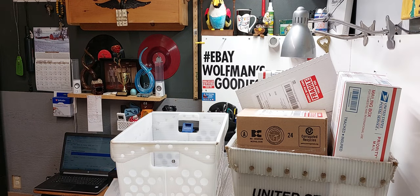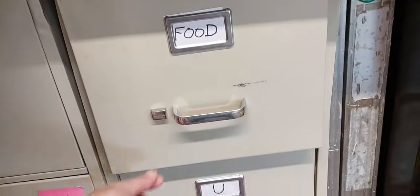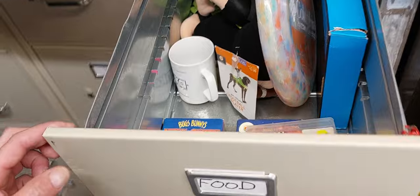Which drawer are we in? Food. I think we are in food. Yes, we are. It's been a while. Alright, here we go. To the food drawer. At one point in time, I had food in this. Snacks and stuff. Yes. Right here. But now, we got inventory in it.